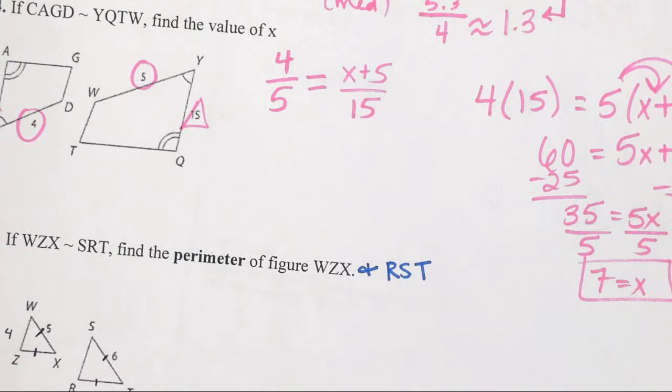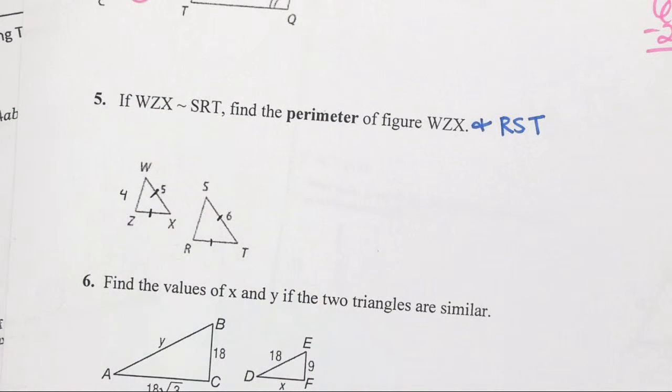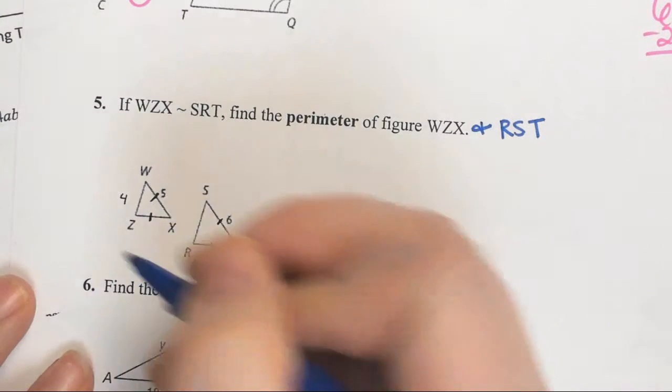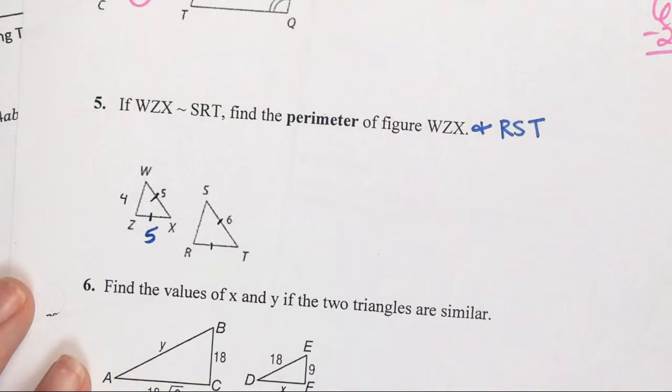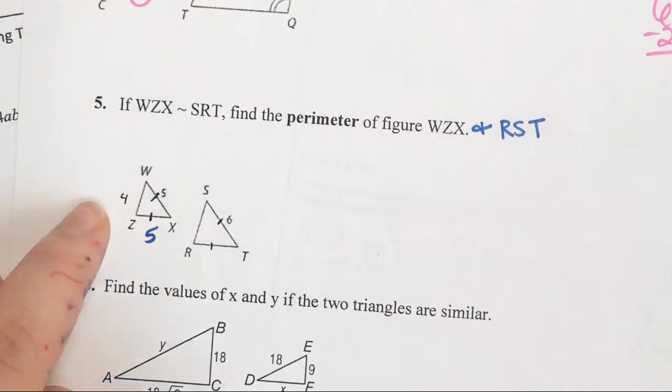Okay, let's look at number 5. And then we'll talk about what I want you to do from here on out. Okay, on number 5, I had to fix the problem because, let's face it, the first part of the problem says find the perimeter of this shape. And my goodness, that is easy. 5 plus 5 plus 4, that's just 14.